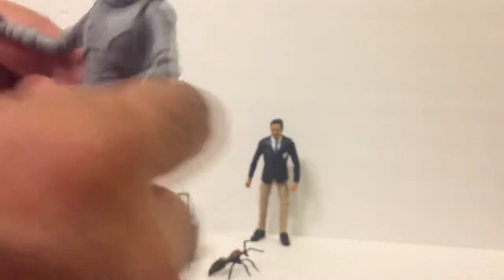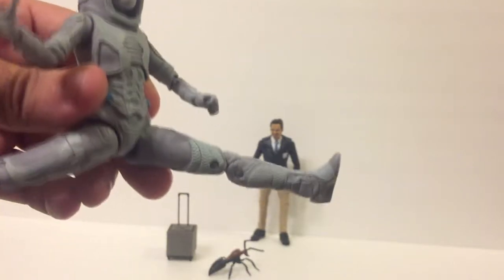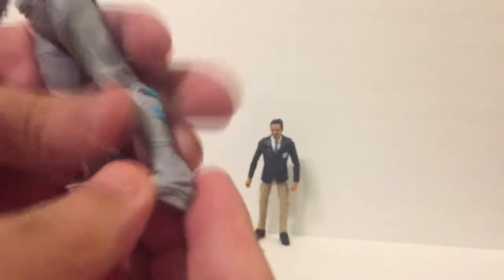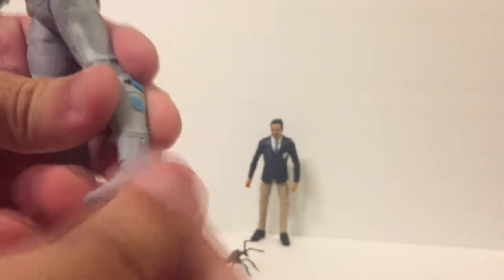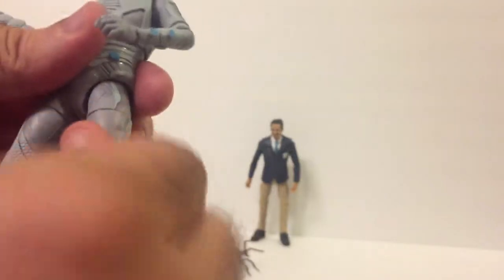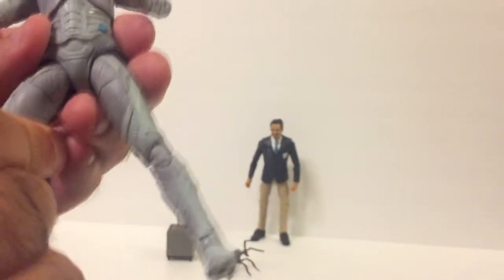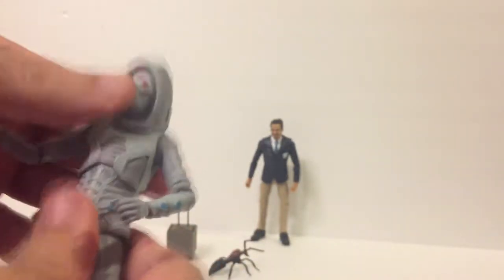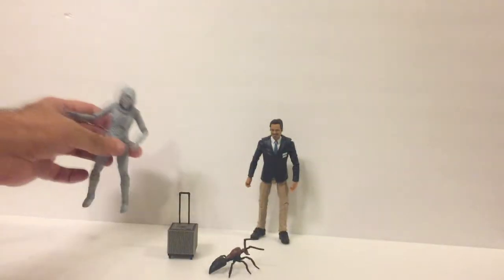But of course, you can always switch them so they can do the regular splits, and it's not going to bother anybody. The ball joint, of course, which is standard. The pivot and ball joint, which is standard in all these figures. I absolutely love it. I think that it's revolutionary as far as I'm concerned. Wow, if only they made toys like this when I was a little kid, right? Waist bend, but under the bosom. Boom. Now, this is an absolutely fantastic figure.